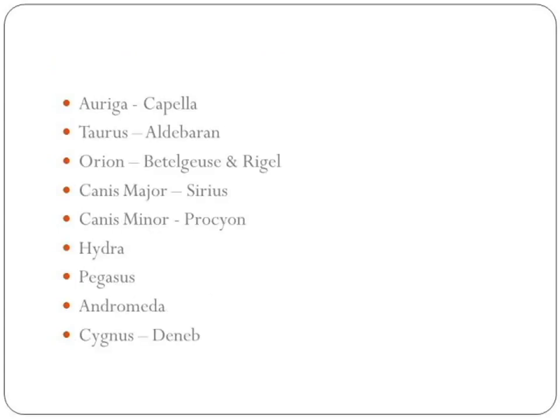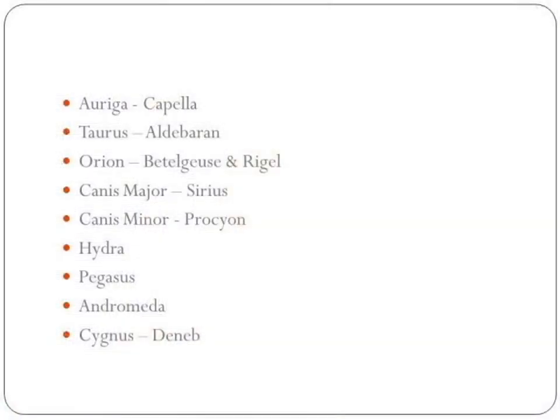Perseus, Auriga with Capella. Let's get the right constellation. Then there's Taurus with the very bright red star Aldebaran. When we get into the section on stars, I want you to remember these stars, because we're going to come back and talk about the characteristics of these stars and how they compare with the sun. And then, of course, there's Orion with Betelgeuse and Rigel. Then Canis Major and Canis Minor with Sirius and Procyon. Then Hydra, Pegasus, Andromeda, and Cygnus with its bright star Deneb.